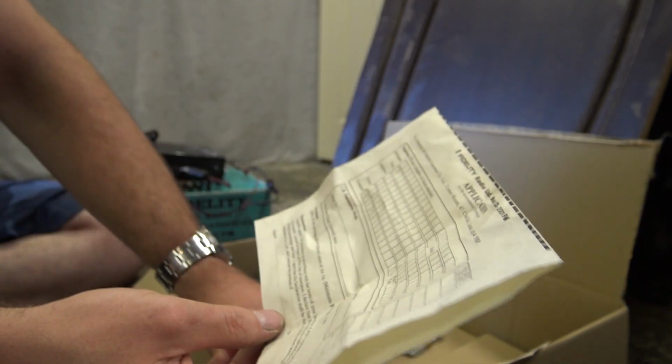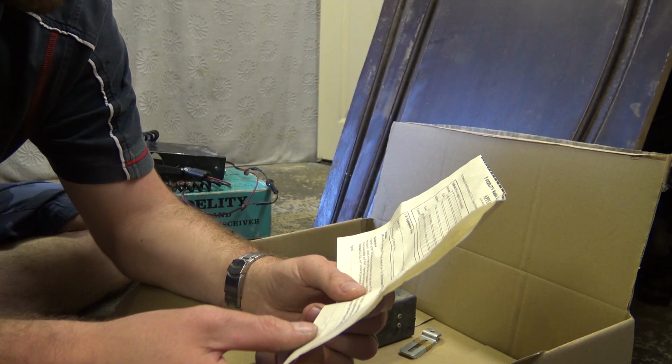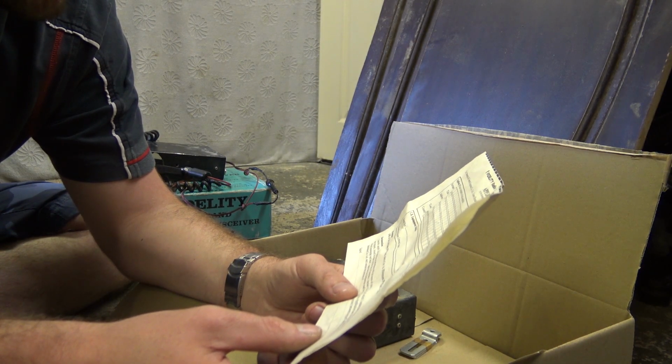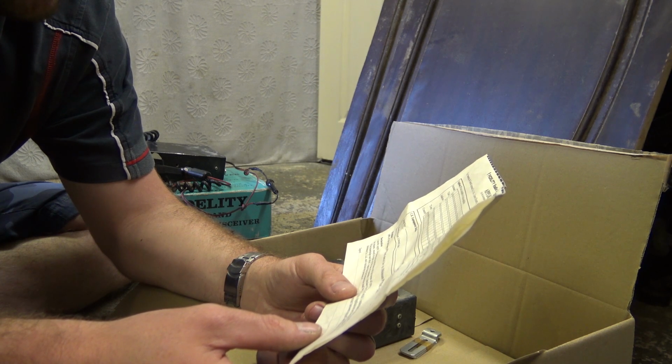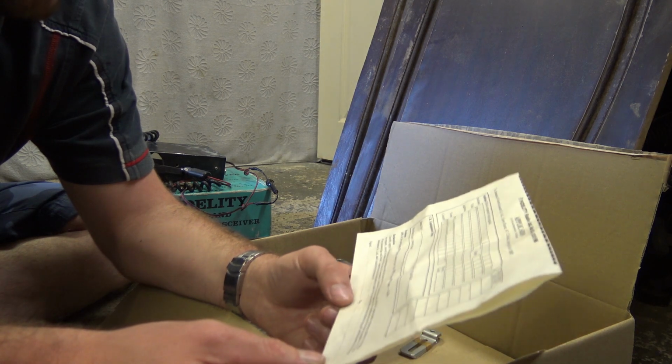So this looks like you could purchase some kind of insurance when you bought it. Premium 10% of the purchase price, insured value of the rig. Minimum premium £10.